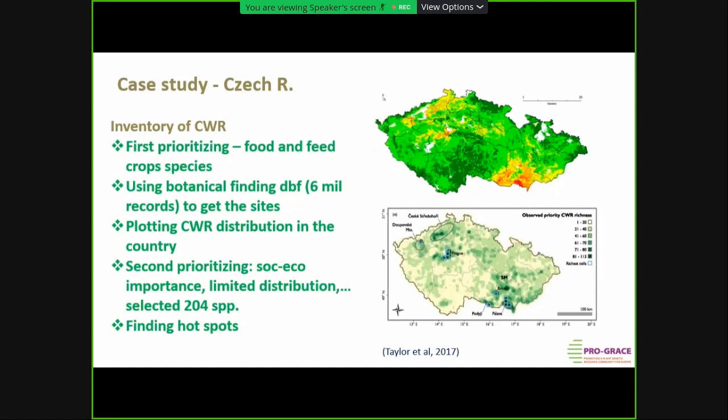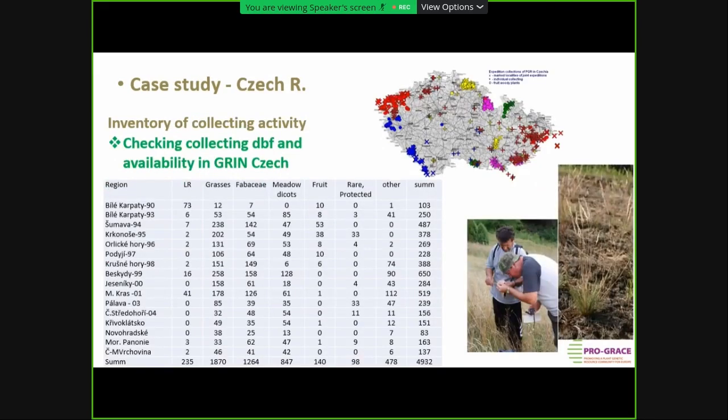The second prioritizing was for socio-economic importance. I jump over all these processes. Finally, we came to 204 species, which are plotted in this upper map. You can find in red the richest regions, and the final result is the second map, where conservation was planned within current protected areas, plus roughly 8 to 10 additional sites.